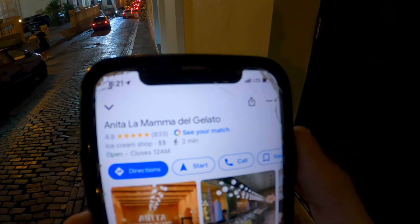Okay, I'm thinking of going to a heladería, an ice cream shop. It's called Anita, La Mamá del Gelato. It has 4.9 stars and 833 reviews. Look. So let's try it. I have seen it before. And it's like a fancy ice cream shop. So I think that the prices are going to be high. High. Very high. Ooh.